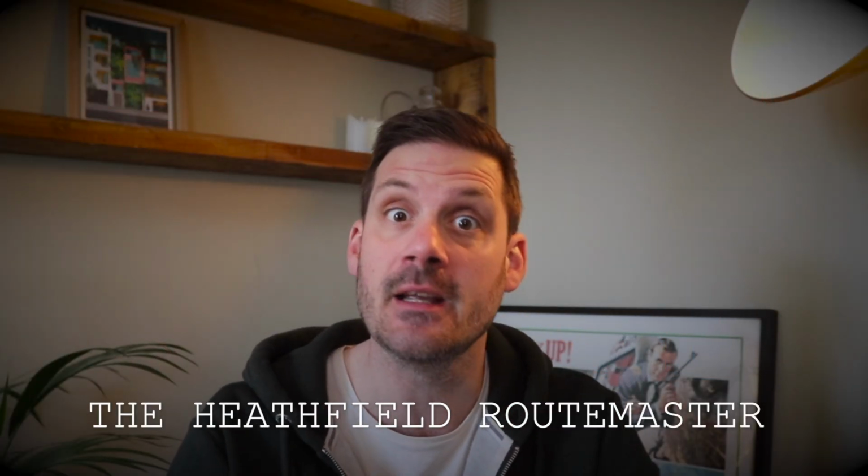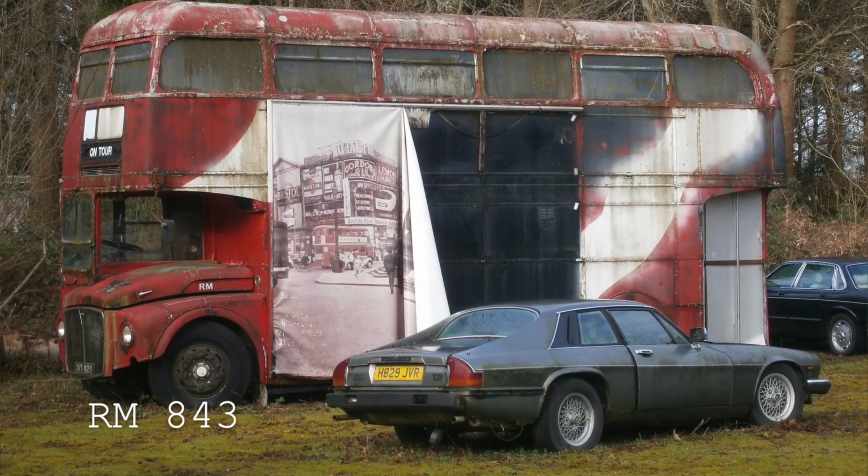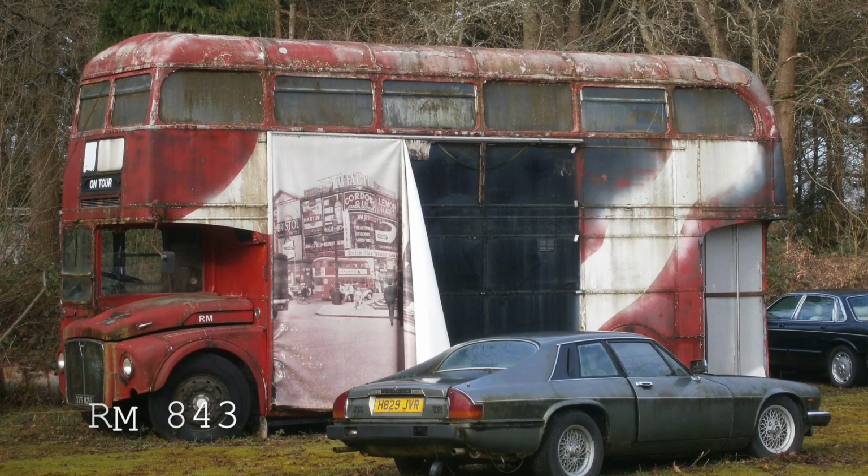About 8 or 9 years ago, a much younger looking Pete was looking to buy his first Routemaster bus. And after putting out the feelers nationally and locally, I was made aware very quickly of a bus that had been sat in a field for years in the local area. So I hopped in the car, I drove about half an hour out to a place called Heathfield, and I found what is now dubbed the Heathfield Routemaster. I was very naughty because I jumped over the fence and I had a quick look.